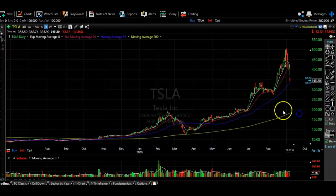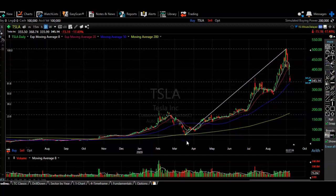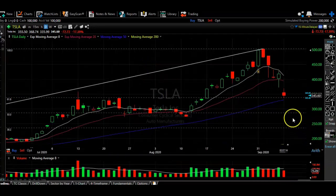Let me get rid of that. Another reason why I think this area could offer up some good support is if I put a Fibonacci grid from the top we just made all the way to the low back in March, you can see right now we are at the 61.8% retracement level. And if I zoom in closer, you can see that level was pretty much the low of the day. So that level is already offering up some support, at least temporarily, as of right now.